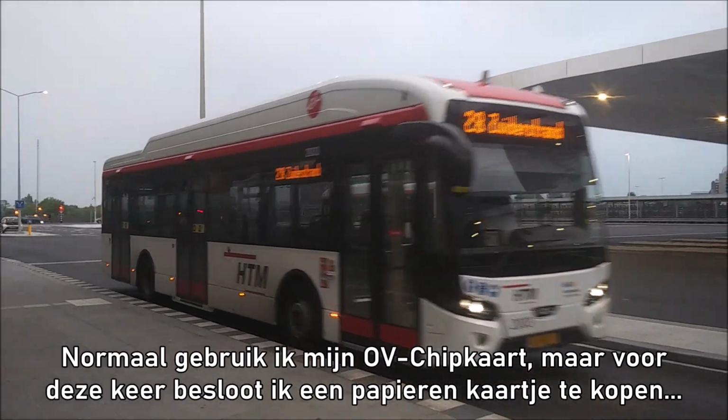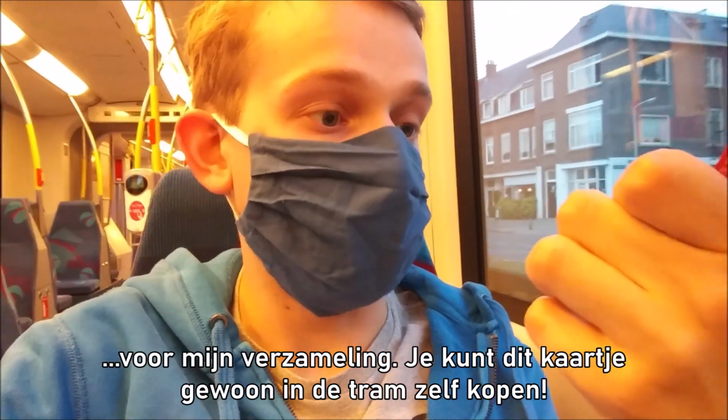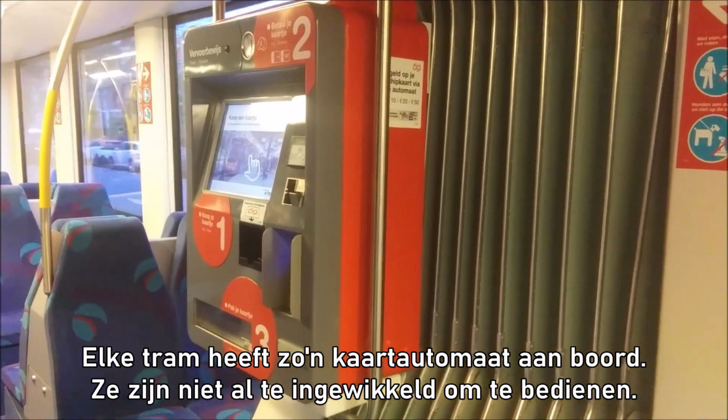Now I could use my chip card as usual, but I decided to purchase this paper ticket for my ticket collection instead. You can buy one of these right from the machine in the tram. Every tram is equipped with one of these ticket machines, and they're fairly easy to use.